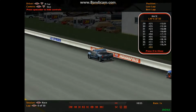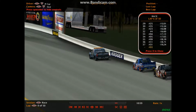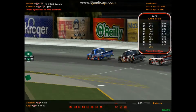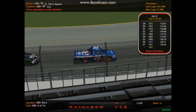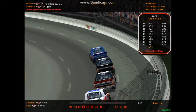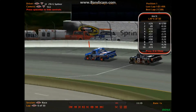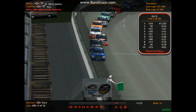No DNFs after that first crash incident, but most notably, Dale Scott did make a pit stop, and through what I saw, it was a tire change, but it could be something else. And Dale Scott actually scored. I think he scored his first top 10 in quite some time last week at the Rock. And anyway, Garrett Sydnor brings us back to the green flag at Lucas Oil Raceway Park.